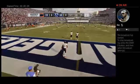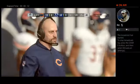From Los Angeles. And that'll carry over the back line of the end zone for a touchback.